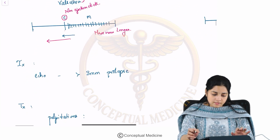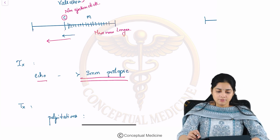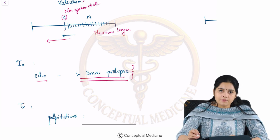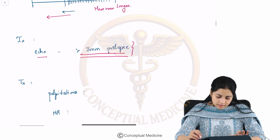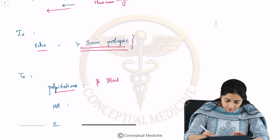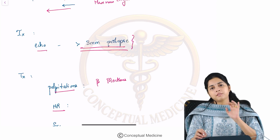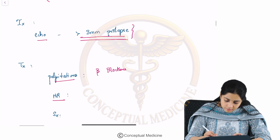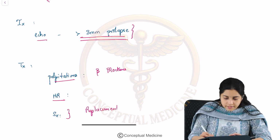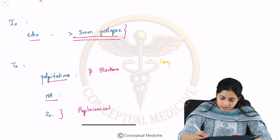Let us look at the investigations. On the echo, there will be more than 3 mm of prolapse of the mitral valve into the left atrium. That is your mitral valve prolapse. What is the treatment? There can be palpitations, so the patient can be treated with beta blockers. For mitral regurgitation, generally the patient does not require a replacement, but he may require a surgical valve replacement if it is very severe.